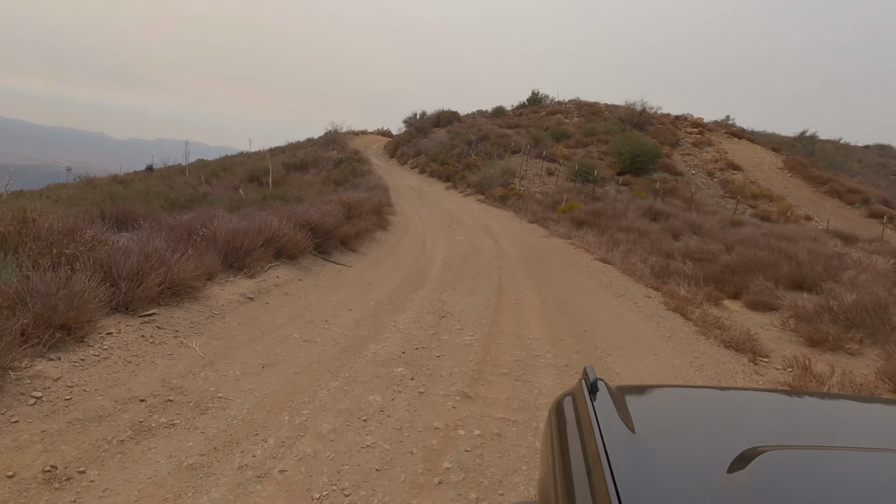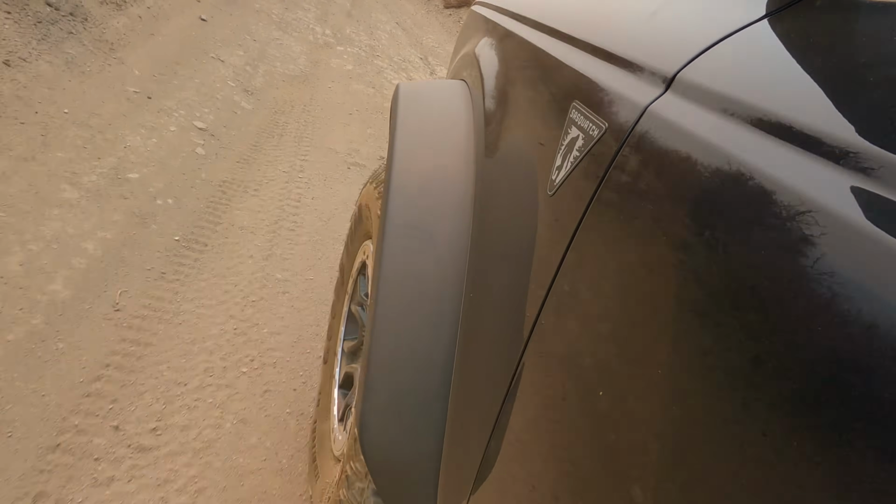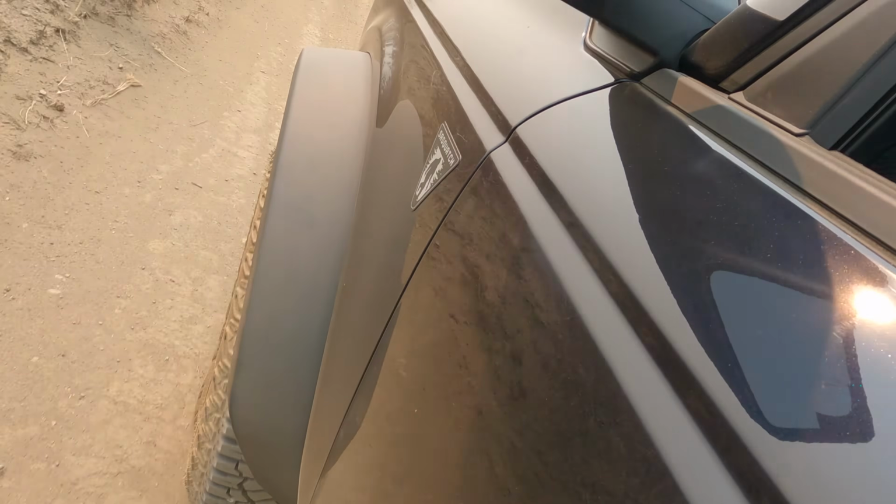Here's a rock shelf that I'm gonna power over. Not even sweating. Not even sweating, Kev. Oh man, this is so good. This is so much fun. The only thing that would be better is if we had the doors off and the top off and everything, but that is the one thing I will say about that capability, right?